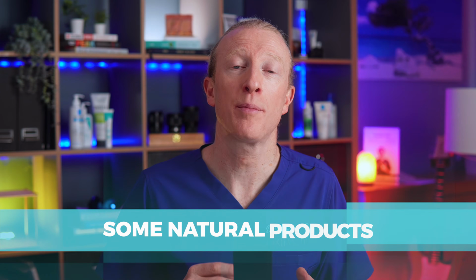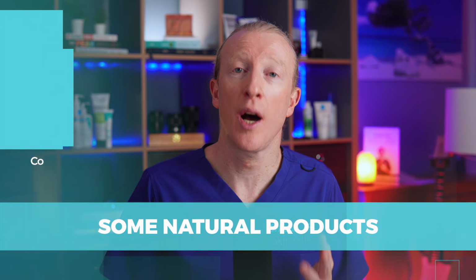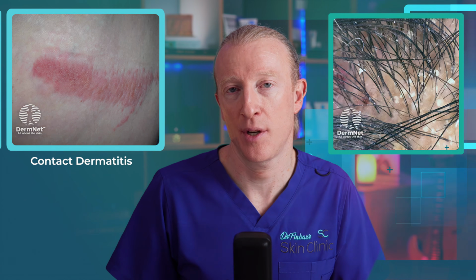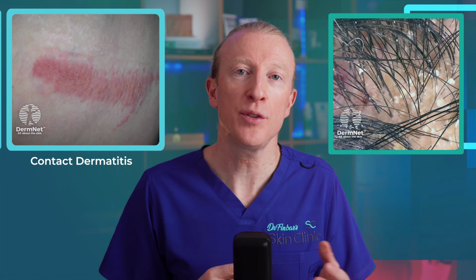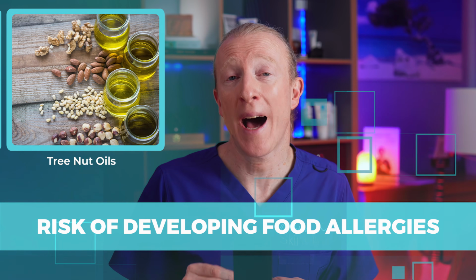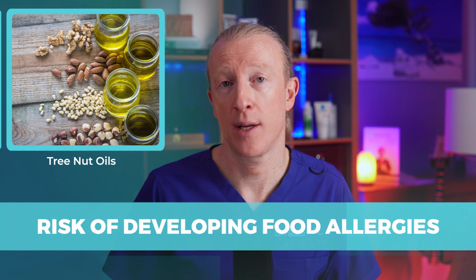However, some natural products, including oils, can cause contact dermatitis or trigger reactions in seborrheic dermatitis, as I've mentioned above. It's also important to be aware that tree nut oils should be avoided on children with seborrheic dermatitis or seborrheic eczema due to the risk of them developing food allergies from rubbing the oil directly onto the skin.